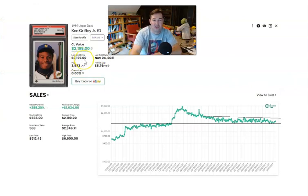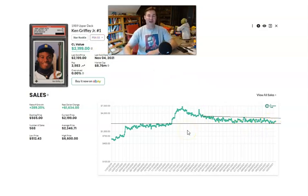Ken Griffey Jr. Upper Deck, the star rookie, is the PSA 10, getting a bounce off support. So this one looks a lot like Mike Trout, doesn't it? So a lot of these goats, so cards are kind of their own asset class, is what I'm thinking. And most of these cards are going to travel the same if they're absent news. And so if there's some news around a certain player, they're playing well, then you can see them diverge from the rest of the pack here. But for the most part, I think you're going to do mostly the same here.